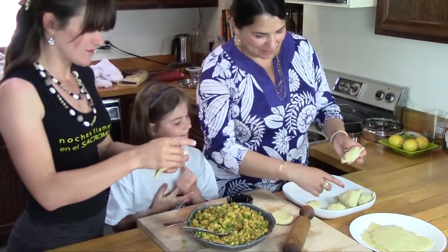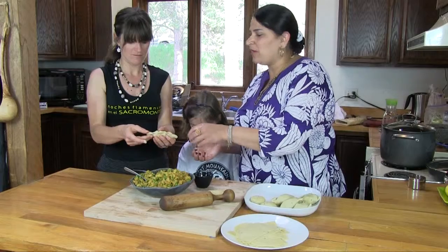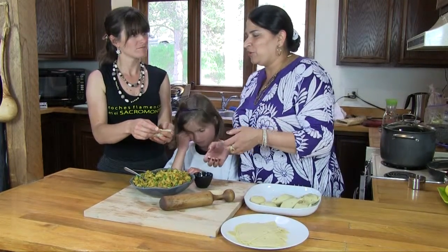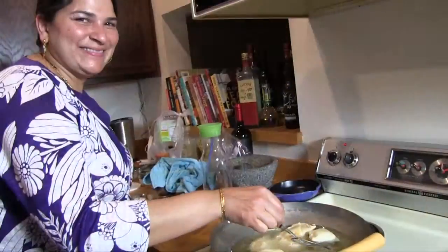Wow. So good. What are these seeds in the dough? Those are caraway seeds. Not everybody puts those in, but we're Punjabis. I'm from the Punjab region of India, and Punjabis like to put caraway seeds in. In everything? Perfect.